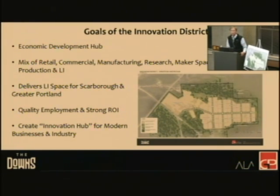And then the remainder of this phase and plan development portion of the project, we plan for those manufacturing, light industrial type uses, and have laid it out to be conducive to a wide range of sizes of businesses and light industrial activity.